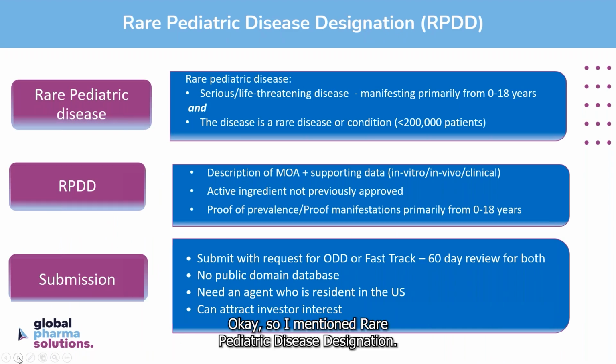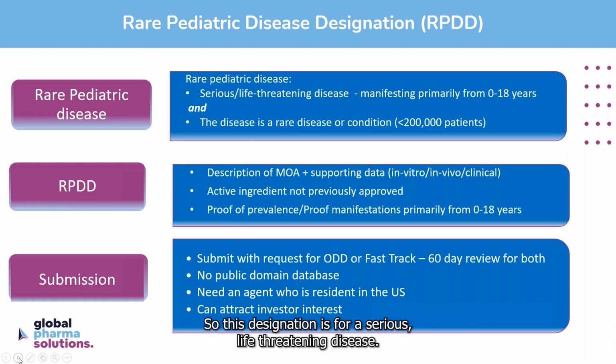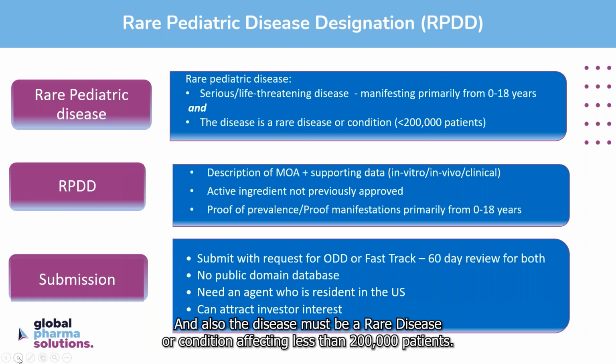Okay, so I mentioned rare pediatric disease designation. If you remember on the first slide, I mentioned that 50% of patients who have rare diseases are children. So there are additional incentives in the US for developing drugs for rare pediatric diseases. So this designation is for a serious life-threatening disease. You also need to show that the serious or life-threatening manifestations occur primarily from 0 to 18 years. And also the disease must be a rare disease or condition affecting less than 200,000 patients.